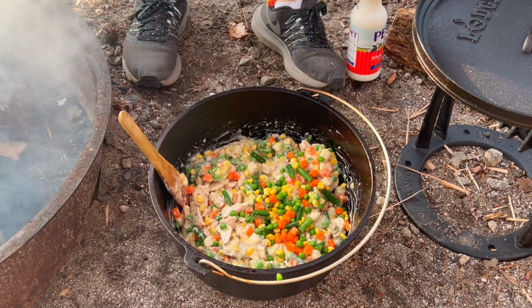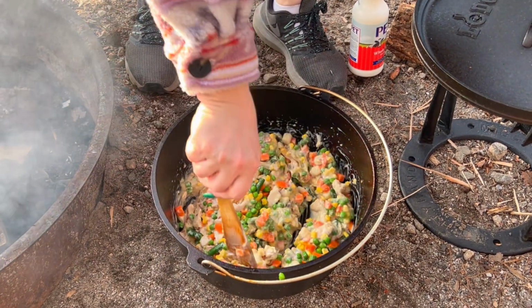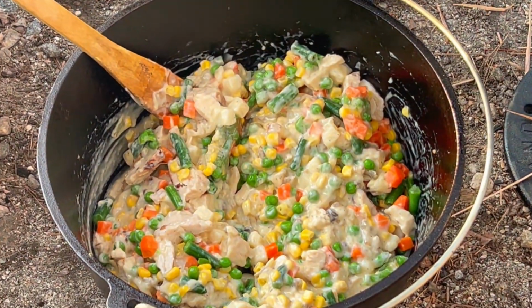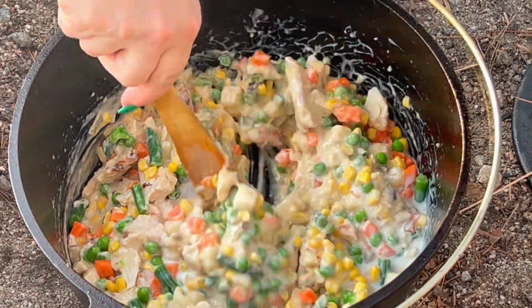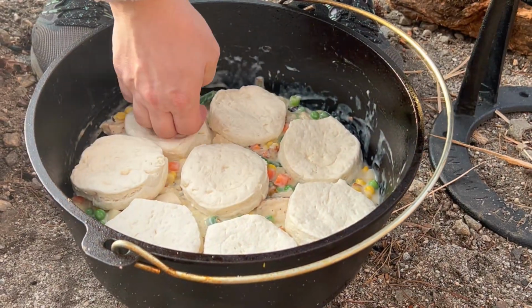Now for this meal, we decided to make homemade chicken pot pie. Well, store-bought, I guess you could say. This is one of our go-to meals. We typically have this when we go camping. It's pretty easy to put together. You can buy all the ingredients, throw it in the Dutch oven, let it sit over the fire for a little while, and you're all done.